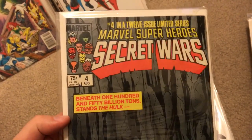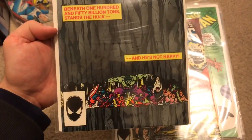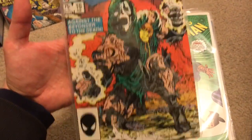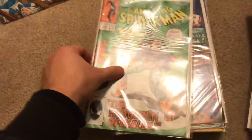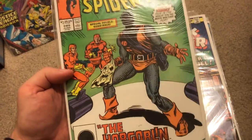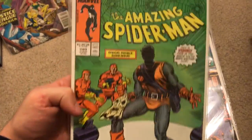Ninjak especially, and let's see, Secret Wars #4. It's a classic right there. Secret Wars #10, Dr. Doom cover. And I remember getting this as a kid. I traded one of my friends for this book. It was a big book back in the day, worth good money. I don't know if it's worth as much now, but it was the new Hobgoblin revealed.